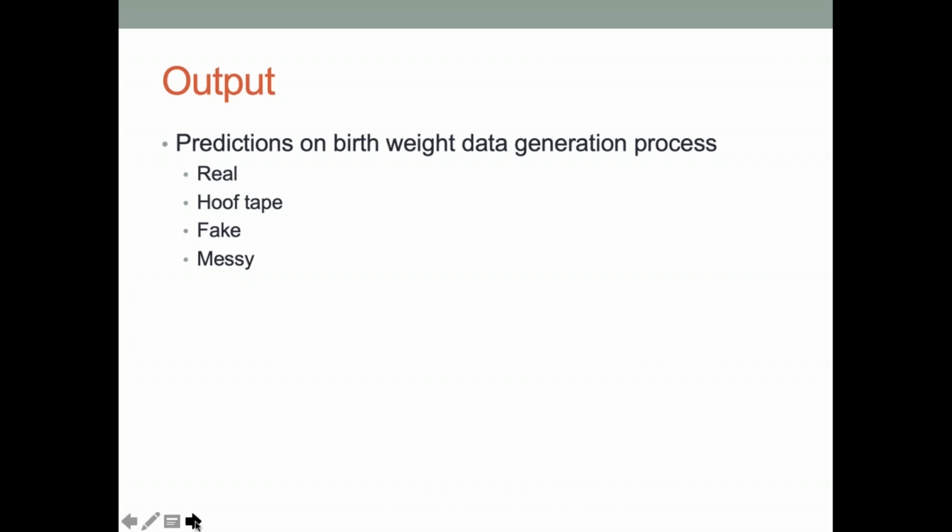And if we can get these predictions, and it looks like we can, then, like I said, we can begin to appropriately use these data in genetic evaluation and give more credit, perhaps, to records that were generated under a real process, and use hoof tape data appropriately. Despite the fact that most breed organizations discourage or say they will not accept data from hoof tapes, people still do it and they still turn it in. They're just not being forthright about it. If that's going to continue to happen, we need a way to flag it for what it is and use it appropriately. So that's the genesis of this.